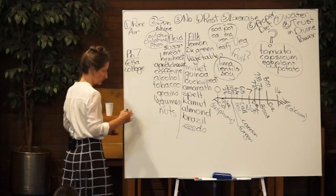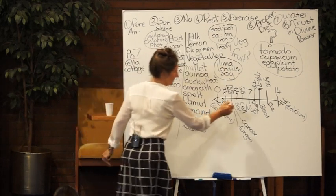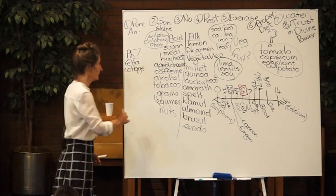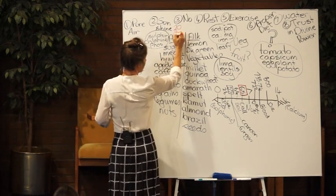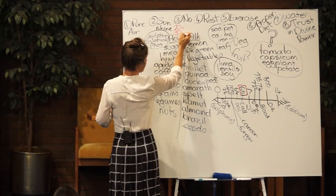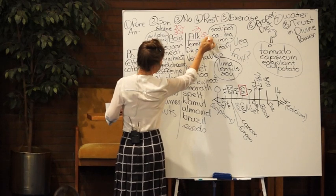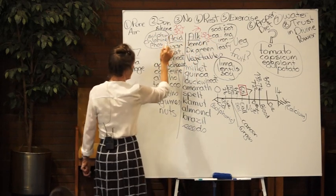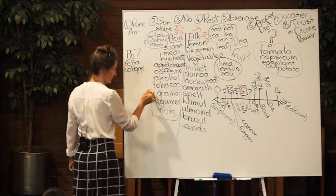Now, to maintain the 6.5 environment at the cellular level, we should be having 20 to 30% acid-forming foods and 70 to 80% alkaline-forming foods. Now this 20 to 30% ideally should be from this little section here.